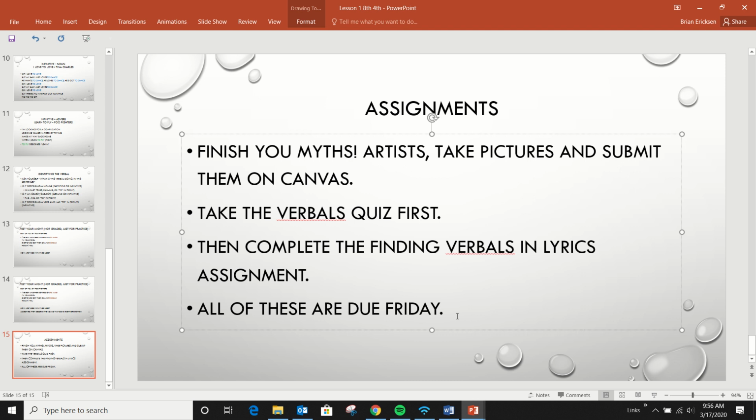And then you have an assignment where you are going to find examples of verbals in song lyrics. I want 3 as a minimum. It's worth 15 points because you're going to give me the artist, the song name, the lyrics, what verbal is being used, and then you're going to explain it.